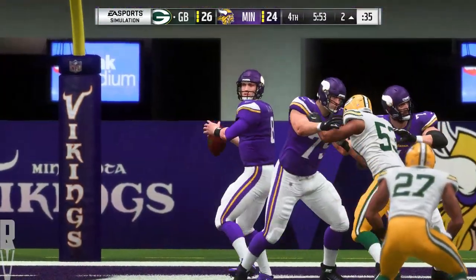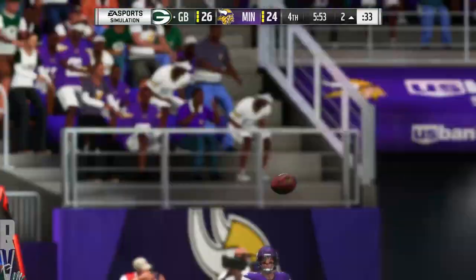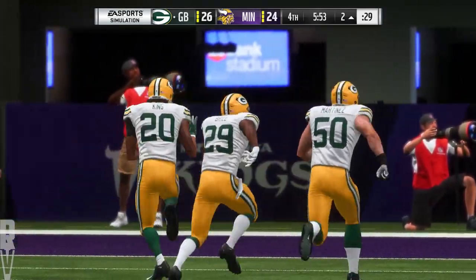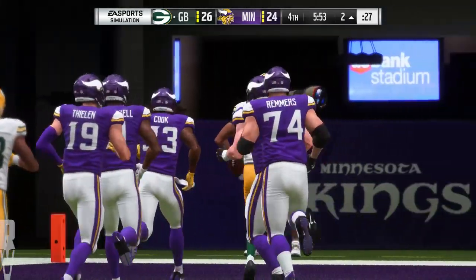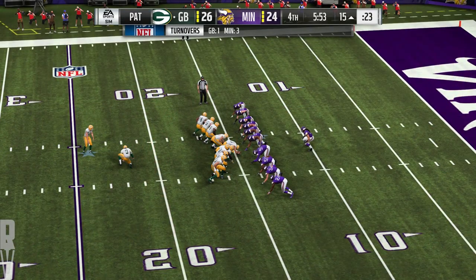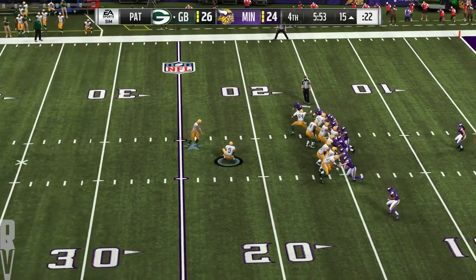This game has been defensively oriented on both sides. So I guess it stands to reason that the play of the game comes on defense. So it's my kind of game. You know that. That's a defensive battle. But as you said, it stands to reason that's the way the game tilted. Someone had to make a big play.